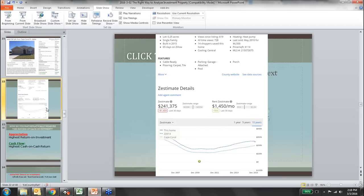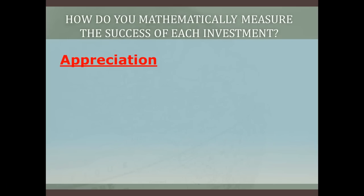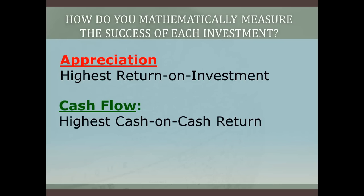So we looked at this Florida property on Zillow. We got a better idea for the zip code average, the entire market average, and now what we want to do is figure out how to calculate the returns. So if you're looking at growing your wealth, building your wealth, and having appreciation over time, the calculation that matters most to you is getting the highest annual return on investment as possible. If cash flow is more important to you and you don't really care about building your wealth or care about the appreciation of property, then getting the highest cash-on-cash return is going to be the most important calculation for you.